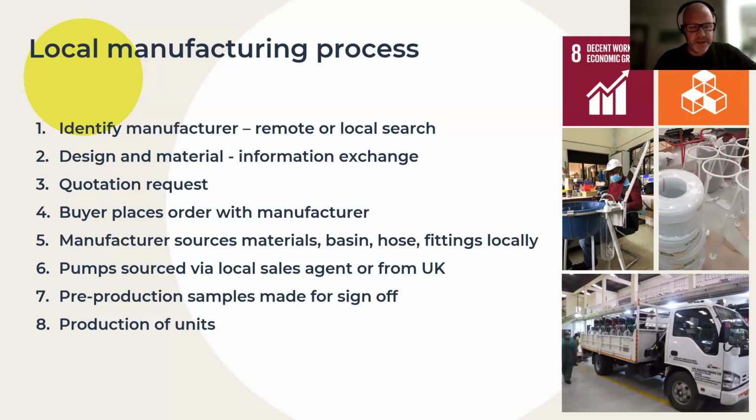And you see number 6 here. It says pump sourced by a local sales agent or from the UK. And then the pre-production samples are made by the local fabricator for sign-off. And this means whoever is going to use or has ordered the units can check they're working well. And basically the manufacturer can then continue with the production of the units. On the right-hand side here, just some snapshots of the local manufacturing process in Kenya, in Nairobi. And on the back of the truck there are a batch of Jengu units just leaving for, in this case, a local project in Nairobi. Yeah, next slide, please.